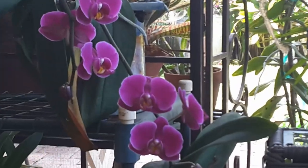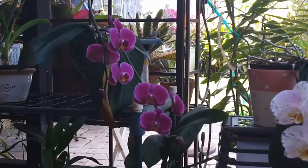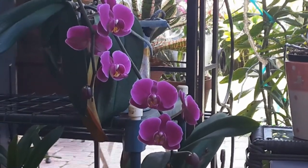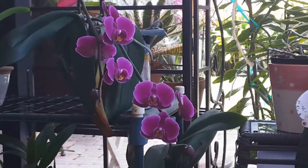That's another one that's in bloom that's really pretty. Oh, wow. Sorry about that. All that jumping around. That's a really dark color one. Very dark. It's coming out lighter.